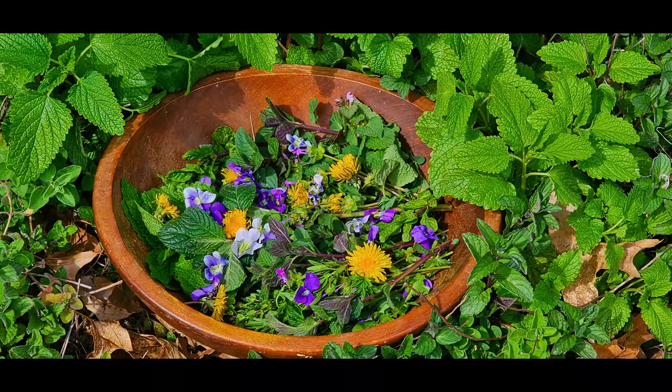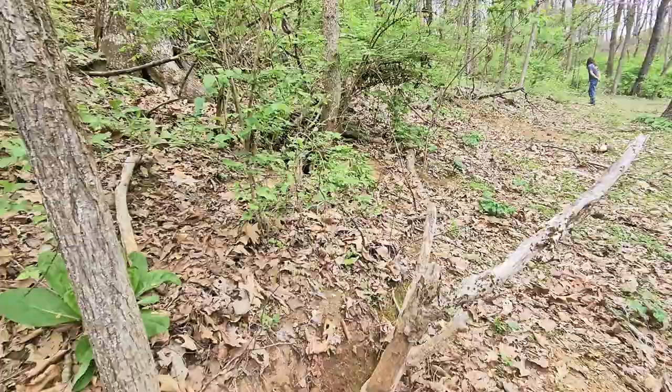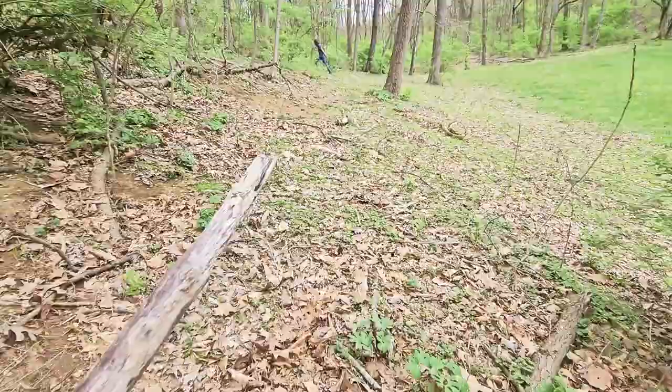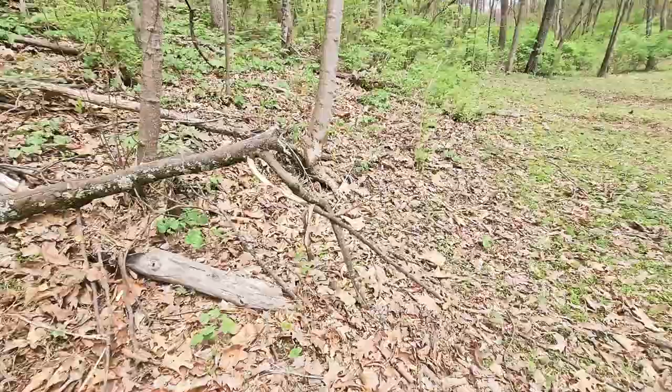Wild comfrey on the hillside there, have quite a bit this year. I'm really excited about that. I've been waiting anxiously all year. This is the area I have gotten loads of bloodroot, tons of bloodroot this year. And we are looking for morels still. We haven't looked in this area before. And we have loads of May apples popping up, which is where we found the latest morel patch on the other side of the hill.